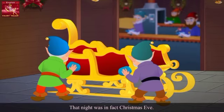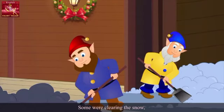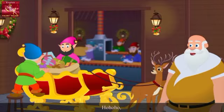That night was in fact Christmas Eve. Santa Claus was getting his reindeers together to fly around the world. The elves were working hard. Some were cleaning the snow, while some were packing Santa's bag with gifts and checking the list of naughty and good children.